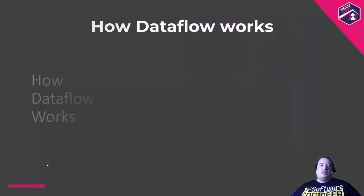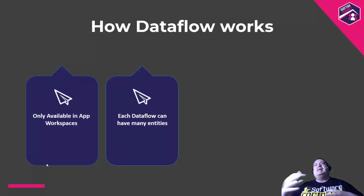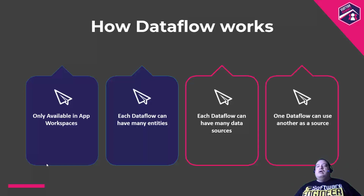And how do the dataflows work? Let's get into some more details. Only available in app workspaces. We can't create a dataflow on My Workspace. It doesn't work. It is only available in app workspaces. Each dataflow can have many entities. We can include many entities inside the dataflow. Each dataflow can have many data sources. So the entities in a dataflow don't need to be from the same source. They can come from different sources. And one dataflow can use another dataflow as a source. This is especially powerful because it allows us to create a complete hierarchy of dataflows.